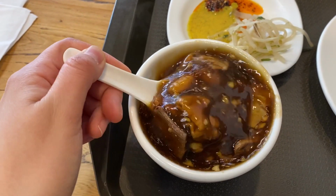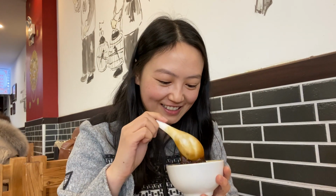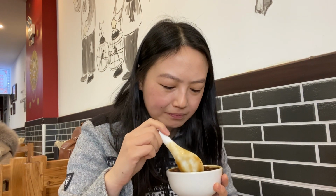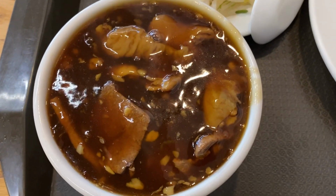It doesn't smell too strong. It's quite gloopy, because it's got quite a lot of starch in it. And traditionally, you're supposed to eat it with bao and dip it in the soup. Let's try the soup first. It's not too bad actually, it's quite good. If you don't think too much about what you're eating, it's actually quite good.